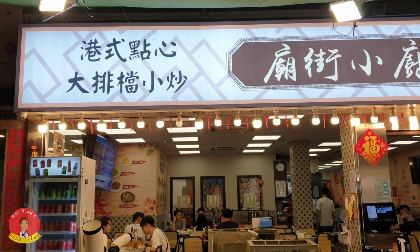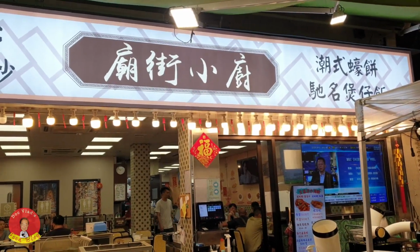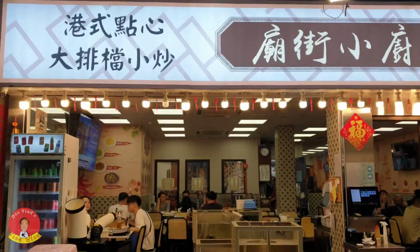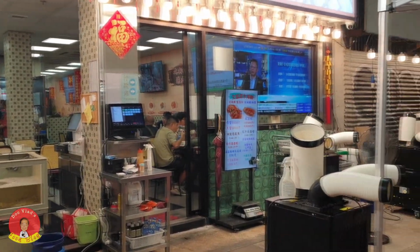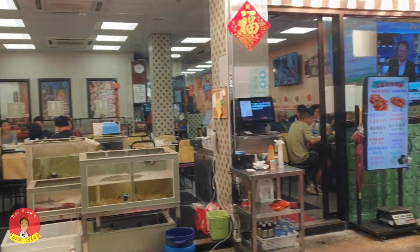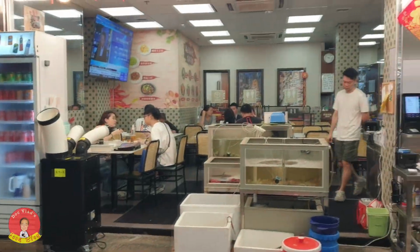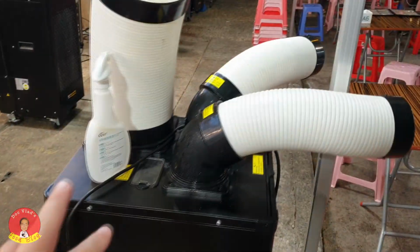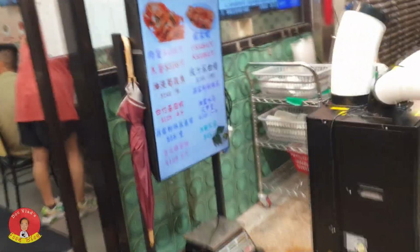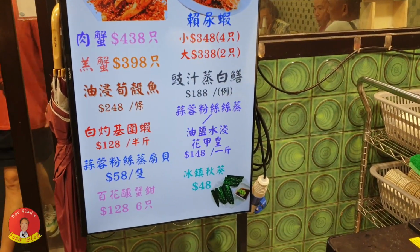Okay guys, so we were eating outside, but this is the actual restaurant, Temple Street Restaurant. There are seats inside, but we decided to stay outside because they have a lot of tables here outside, as you can clearly see. Part of the Temple Street Night Market. And there are air conditioners like this, used to keep the customers cool in a hot summer day.